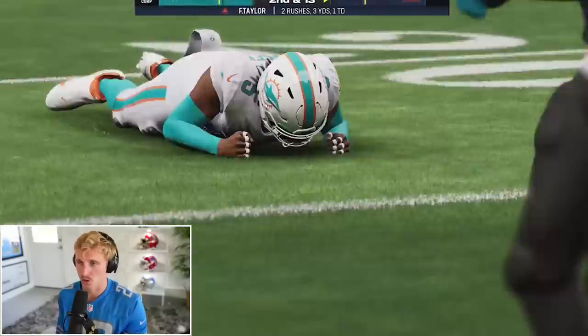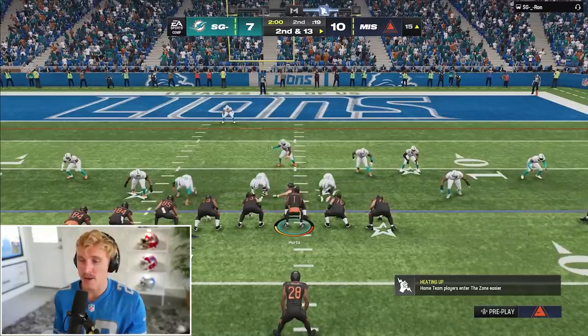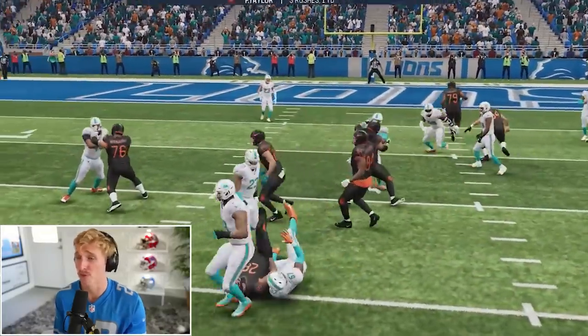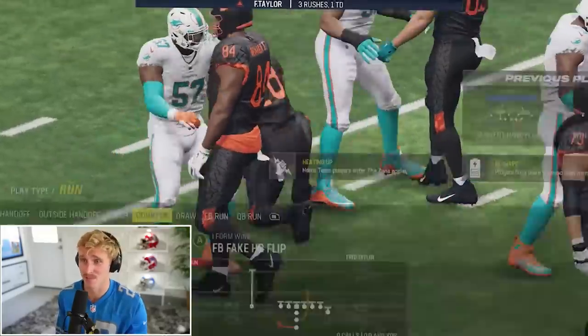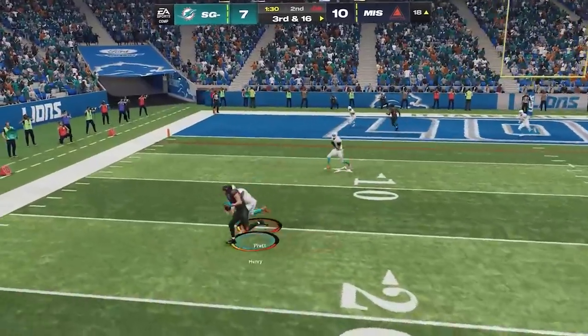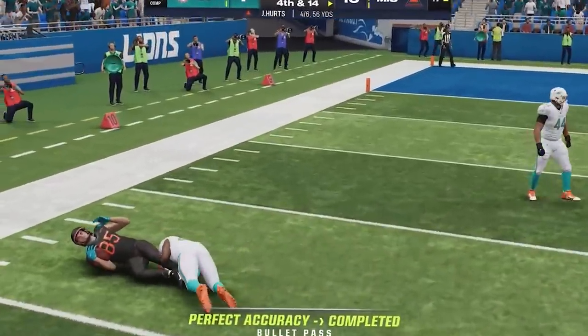Shit, read my blocks horribly there. 2nd and 13, I'm gonna go with the counter here. Ooh, he fully blew that up. Great play by him. Kind of looking at Amari Cooper here, see if it's zone. I'll take that. It's kind of, yeah, it's risky with the user there.